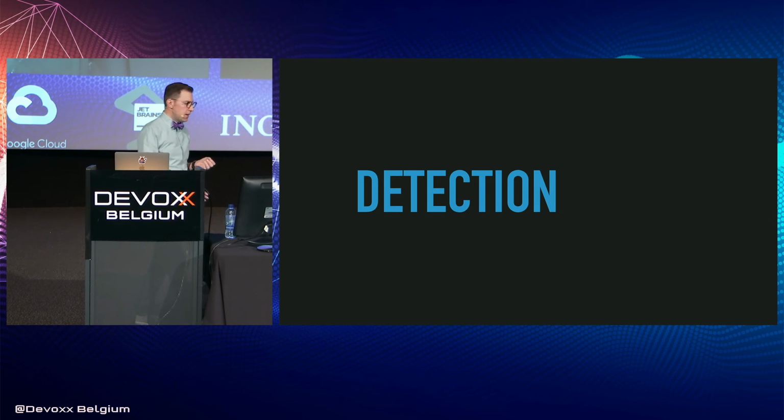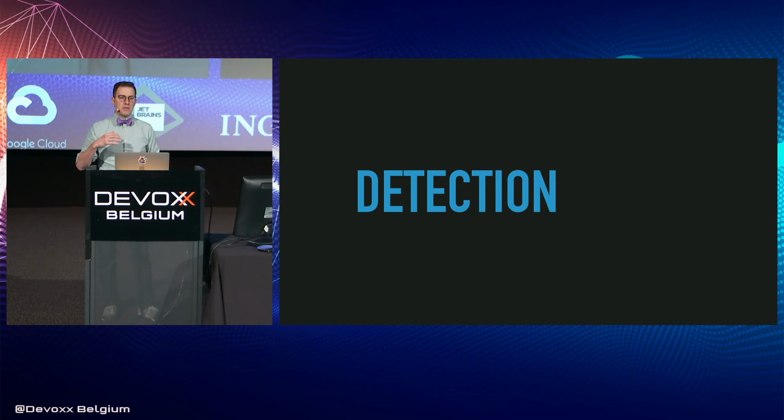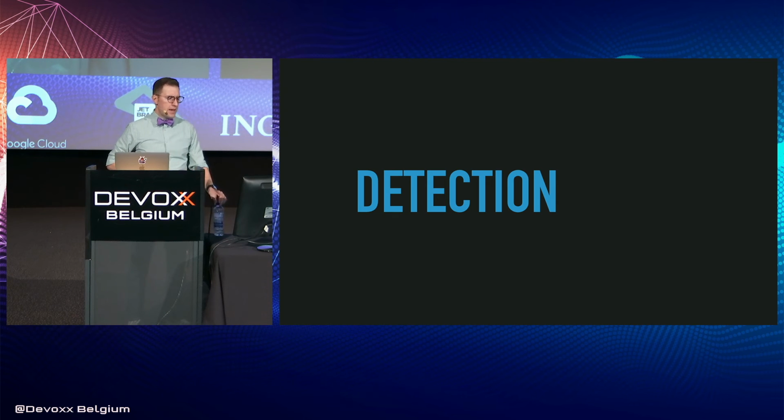But logging is not enough, right? It will help us keep a record of an attacker's actions, but unless we're watching these logs and really keeping an eye on them, it's impossible that we'll be able to respond to an attack fast enough. So what we need is a real intrusion detection mechanism.